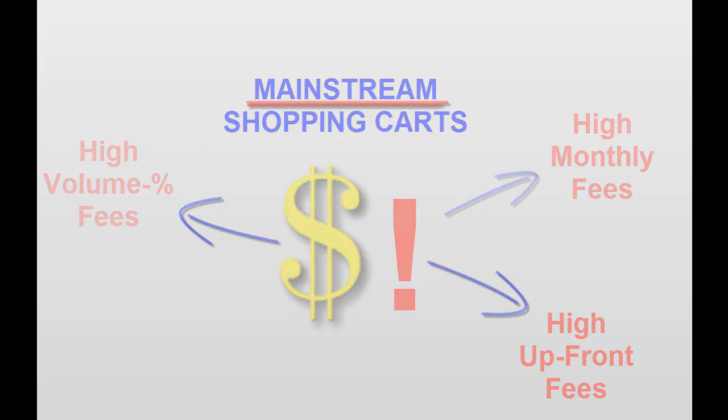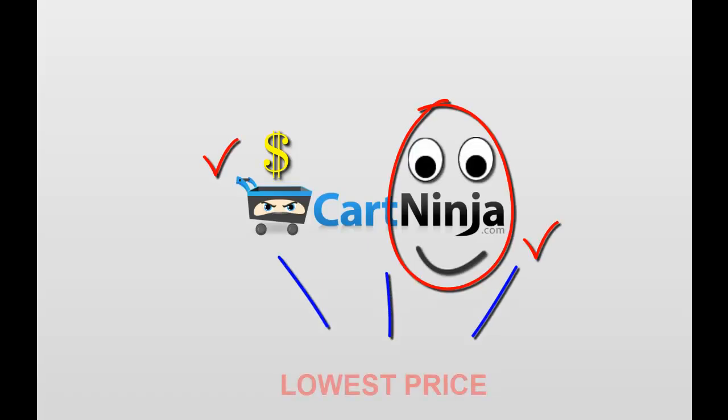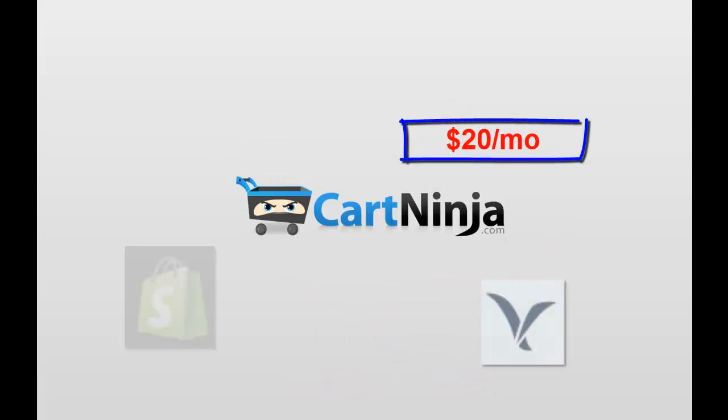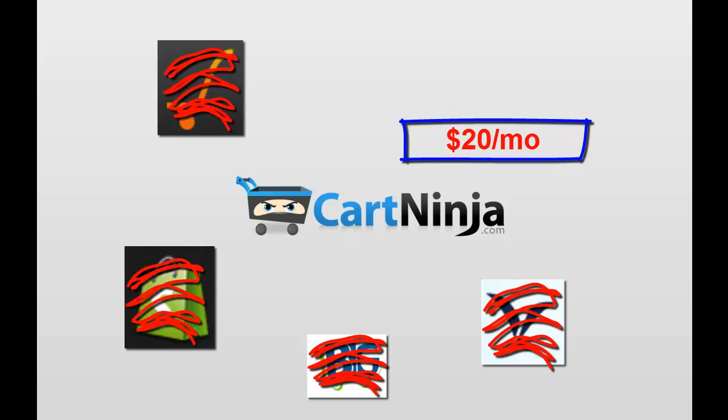So with Cart Ninja, we didn't want to just hit a home run with the greatest converting shopping cart. We wanted to hit a grand slam with a shopping cart that has the best conversion, that is the easiest to use, and the lowest price point. Cart Ninja is $20 a month. There is nothing of comparable value that even comes close to $20 a month.